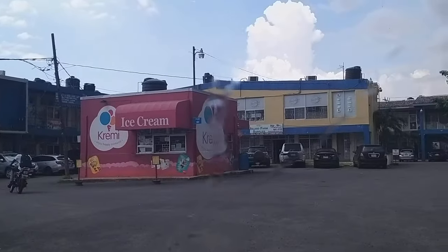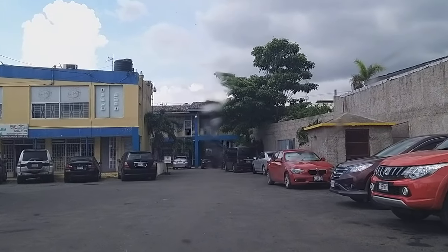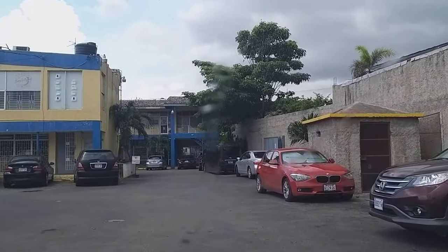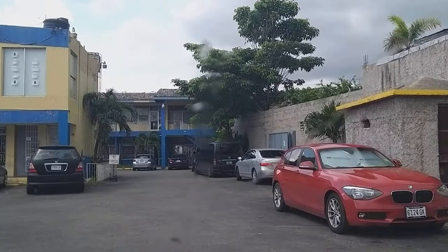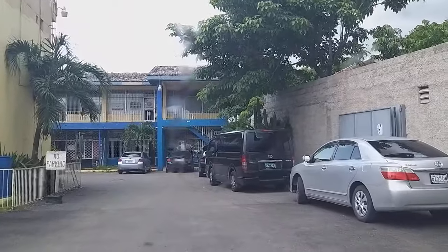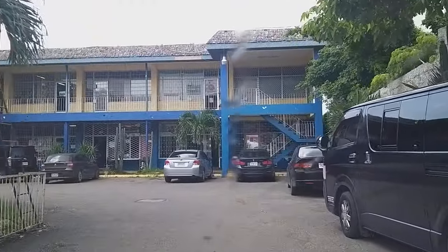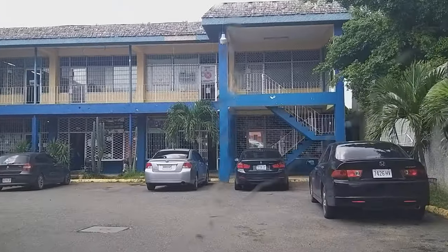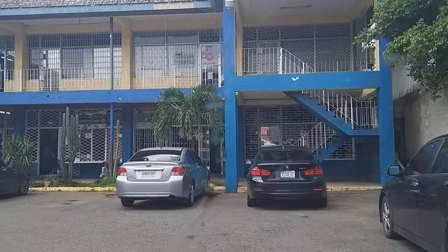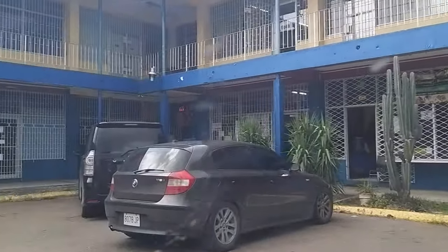Never driven over here before, so just gonna do a quick drive around with you guys. A smaller plaza, not a lot of different shops, but it's close to Halfway Tree. So we'll end it on Savannah Plaza. So this is one section, so I'll go back to the other section.